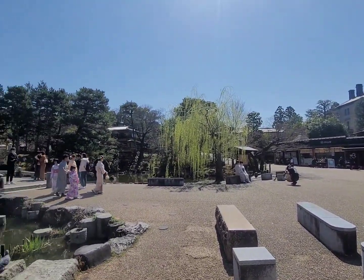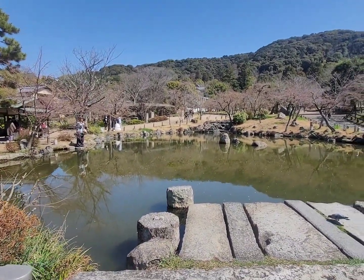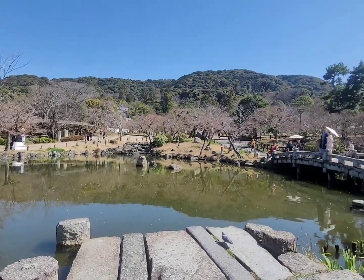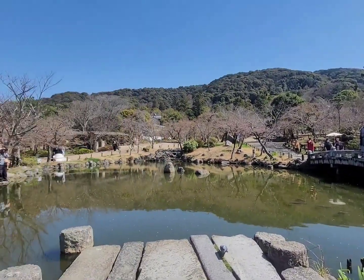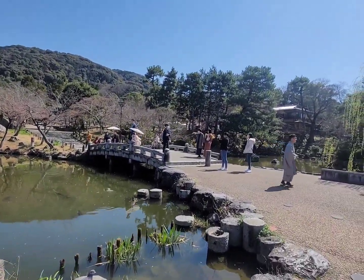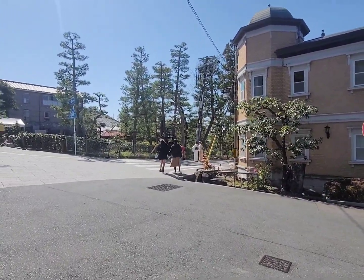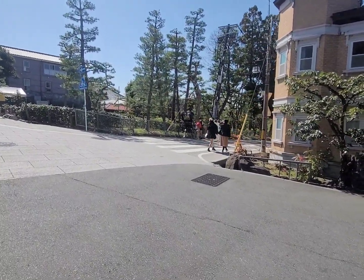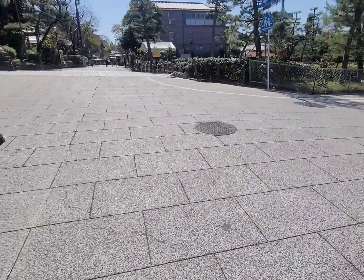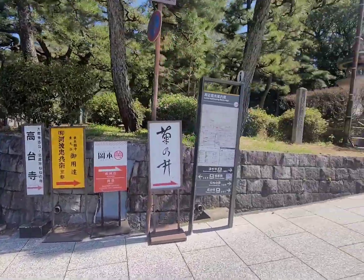Very nice. People seem to like to come here in kimonos and take photos. Looks like a wedding dress over there. We have a photographer taking pictures here. The two ladies in the kimono are going to get into the cab there. Some little restaurants and stuff through here.